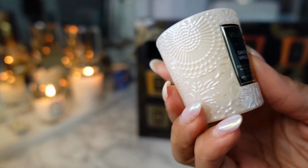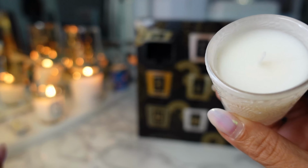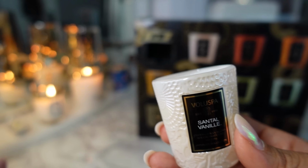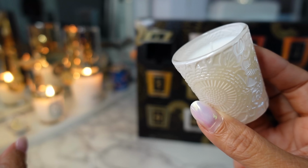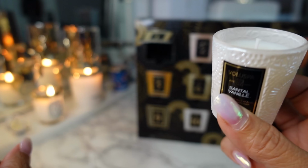So this is it. Here's the design. Very pretty embossing. You know, I love candles and I love repurposing the jars for things like decorative glasses and storage containers in the bathroom. I keep my Q-tips in really pretty candle jars. This is really pretty to repurpose. They can make really nice shot glasses too.